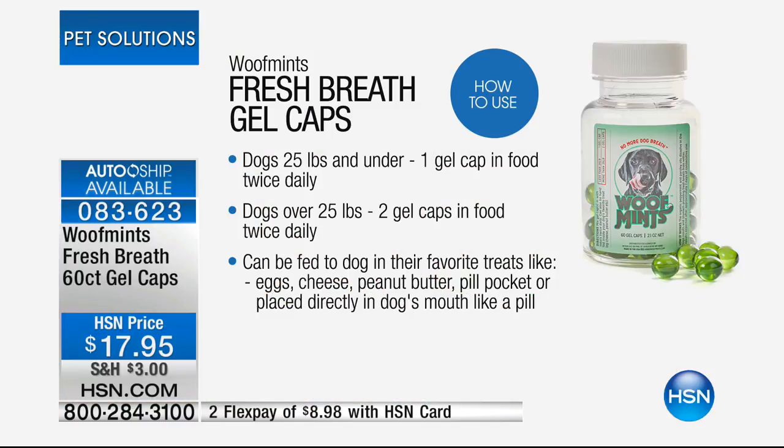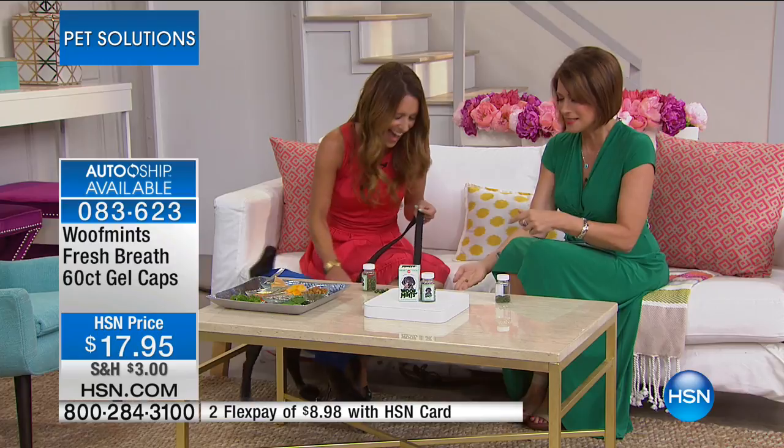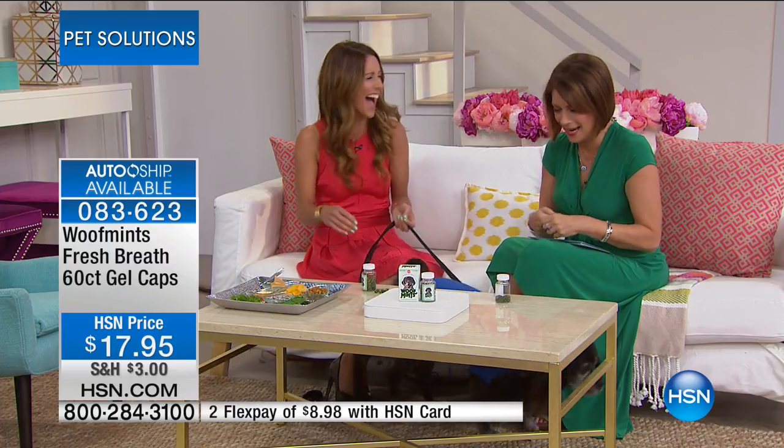Jazz. You can give it to them with a little piece of cheese. You can give it to them with a little bit of peanut butter, like we just did. Really simple, and they love it. Well, I think, too, because it's a gel cap, it's completely different. Oh, and they're tiny. He wants, see? He just loves them. He just ate the gel cap right out of my hand.